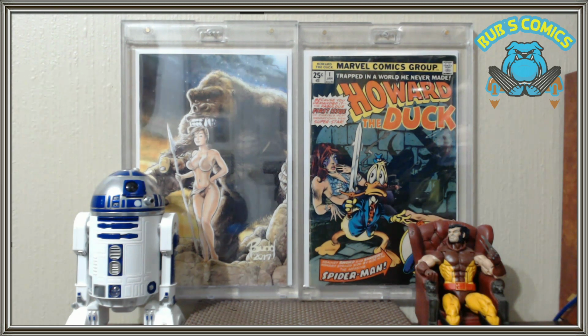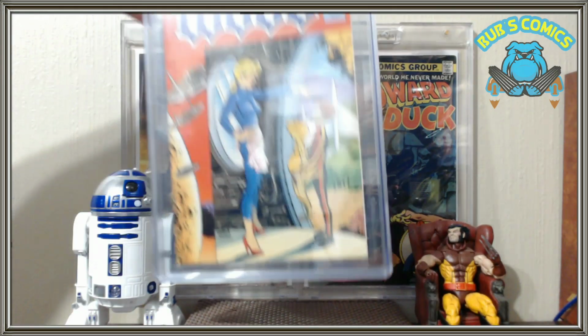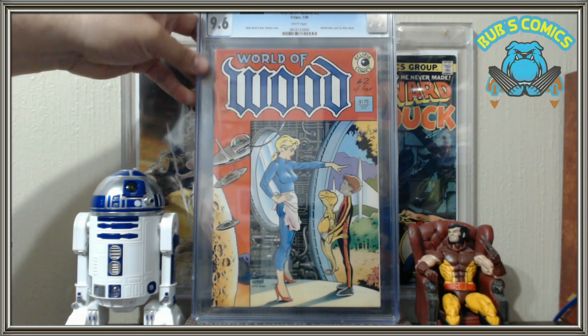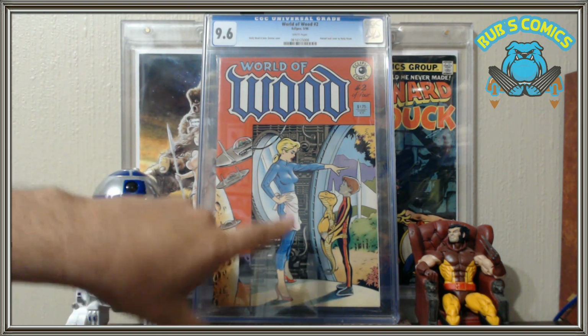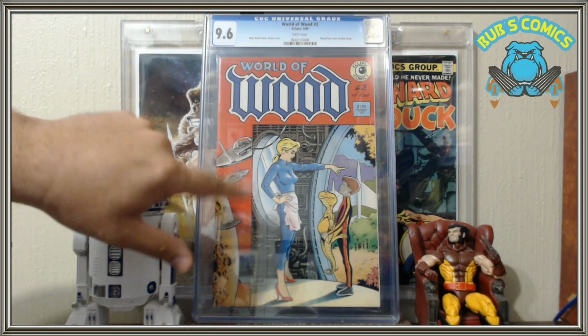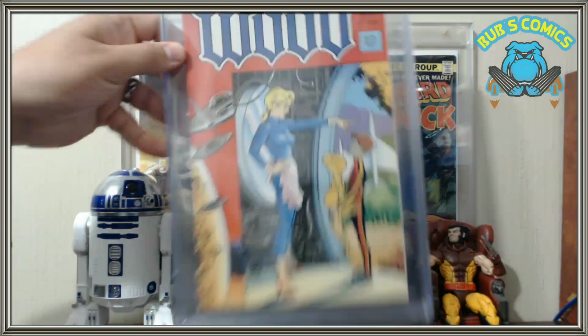So first off, we're going to start off with a bang. We're going to throw a little CGC slab up here. It's a 9.6 World of Wood, number 2 of 4. Very happy to have this book. This is some great Wally Wood art. Wally Wood did the pencil work on this, and Dave Stevens did the ink. And I just love the subject matter on this one.